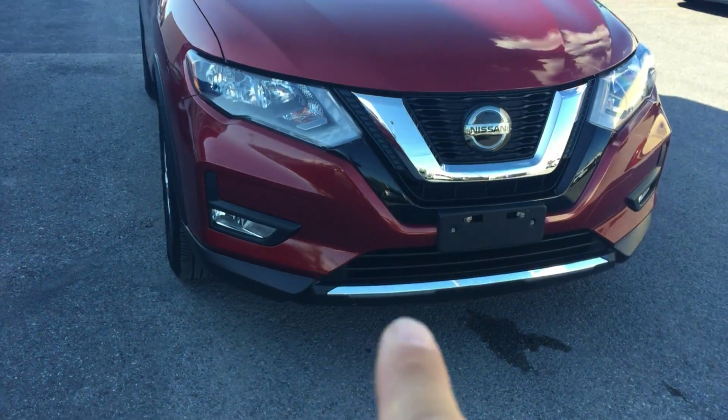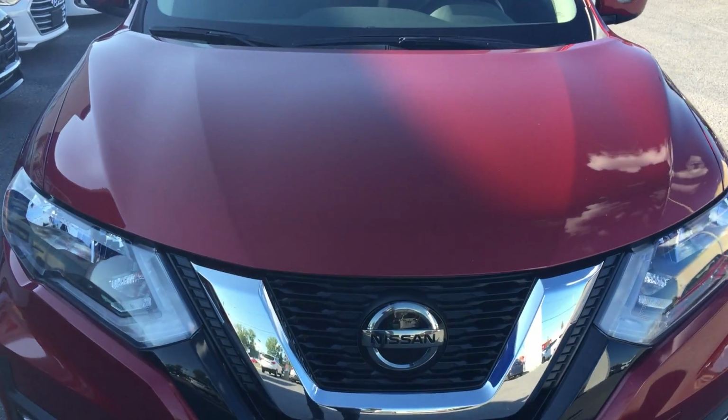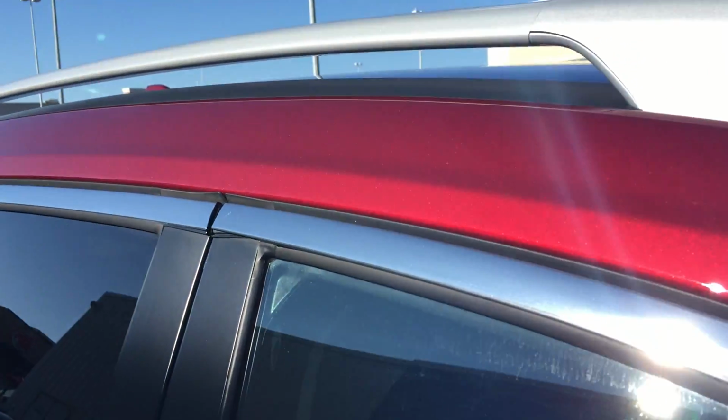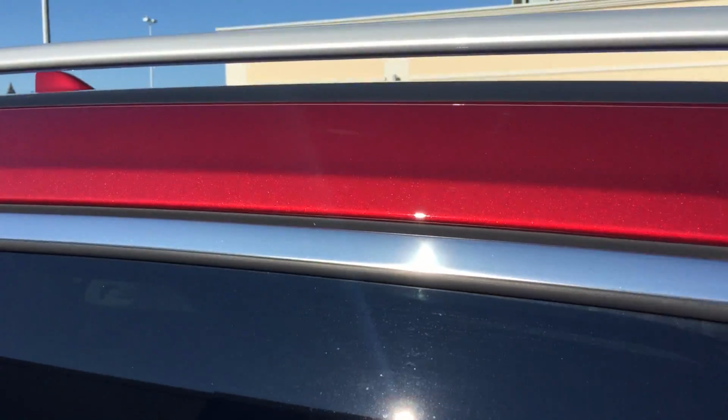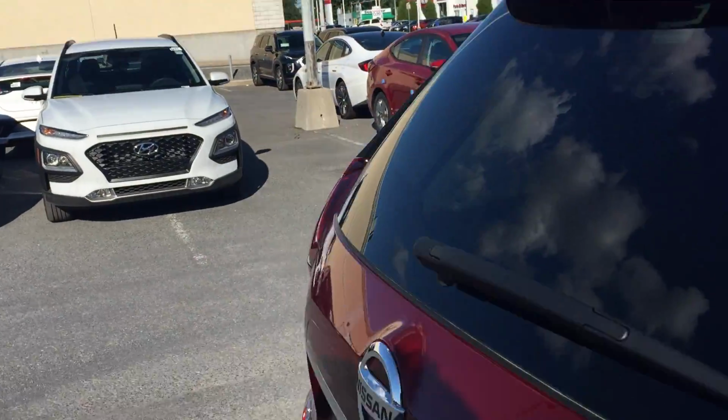Fog lights on top of the alloy wheels. Nice beefy Nissan grille. Hood's in nice shape. I'm gonna walk this way this time. Glass. You get the side rails, so you could always pop the cross rails on if you had a ski box or kayak carrier or something like that. So again, versatile.